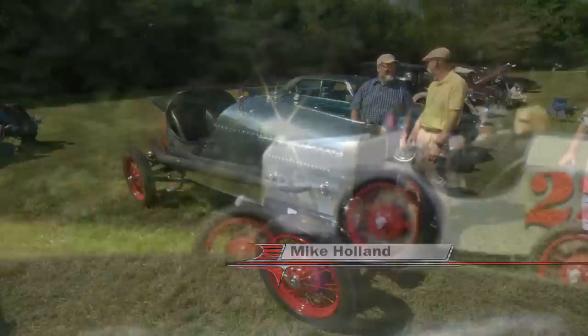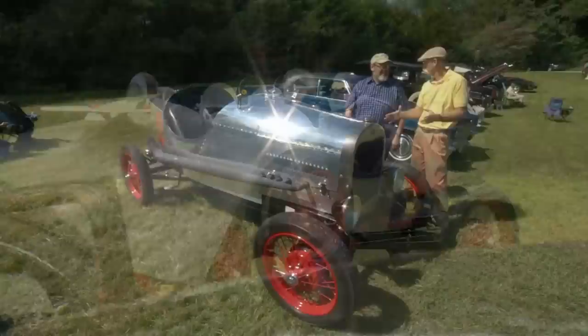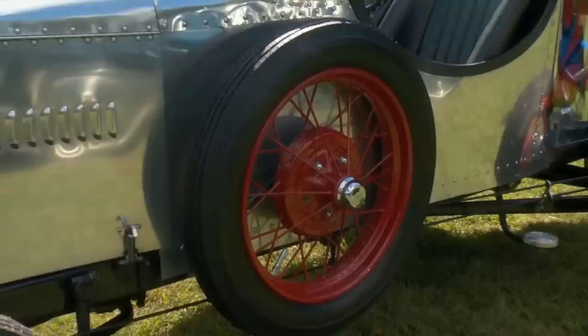Well, Mike, this is a sweet piece. I saw you rolling in with the bomber helmet, goggles, the whole thing. This is a kind of a replica racer, right? I mean, you built this to be true to the way they were back in the day. Built the body as close as I could to what you would have seen in Daytona or Indianapolis in the 20s. Man, so what's she built on?